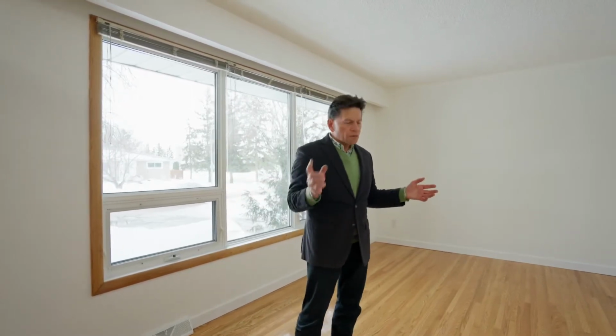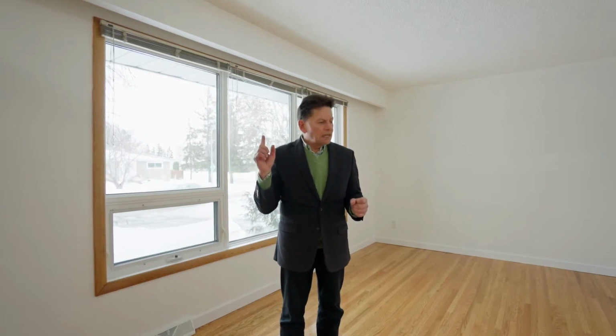So what we have here, original owner, hardwood floors done everywhere. It has a newer kitchen about 15, 20 years ago. Brand new bathroom, brand new roof. Lots of updating here. A very solid looking home with a very unusual feature.